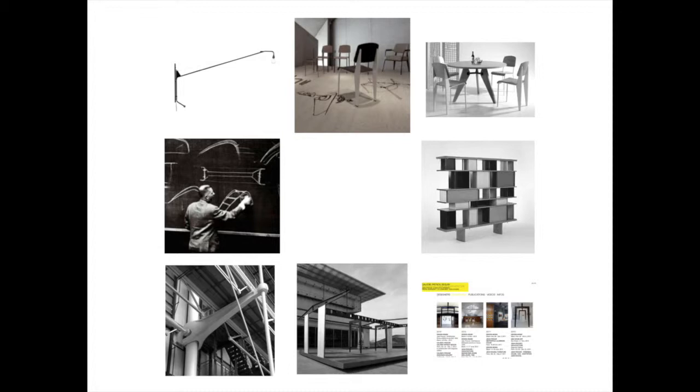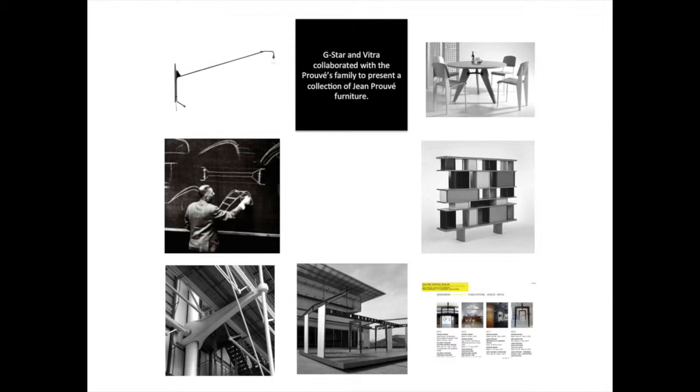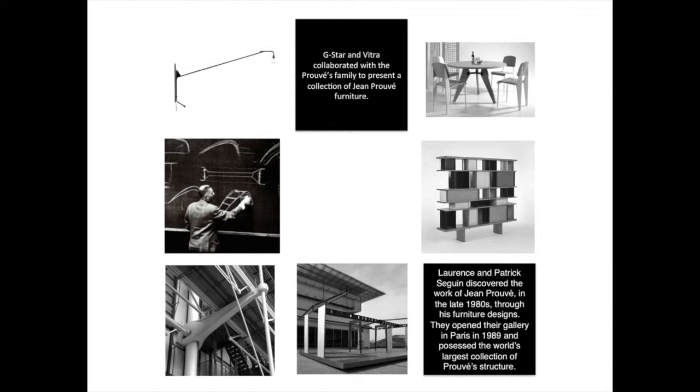G-Star and Vitra collaborated with Jean Prouvé's family to present a collection of his furniture. Laurence and Patrick Seguin discovered the work of Jean Prouvé in the late 1980s through his furniture designs. They opened the gallery in Paris in 1989 and possessed the world's largest collection of Jean Prouvé's structures.